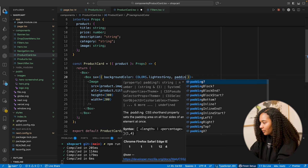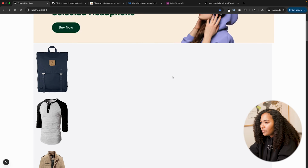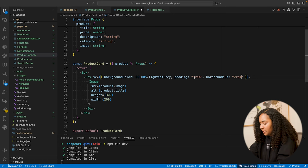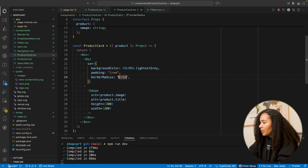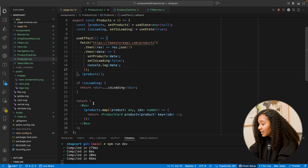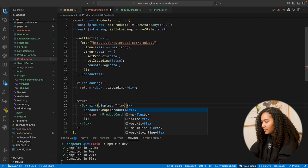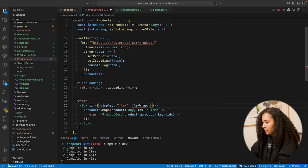I'm gonna add some padding all around. So 1 rem of padding all around. And then we're gonna say border radius of like 2 rem, maybe 3 rem, no 2 rem. We'll save that. Awesome, look a little bit closer there. And then we are going to say for the products now as a whole, we're gonna say display flex. Awesome, flex wrap though. It's gonna wrap.